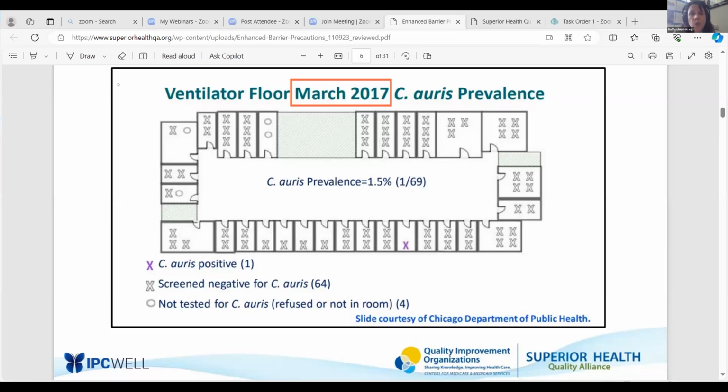What they showed was they had this positive case, one person who had Candida auris. And this is considered an outbreak, right? Because one case is considered an outbreak. So then the Department of Public Health came in and they did screening and testing.